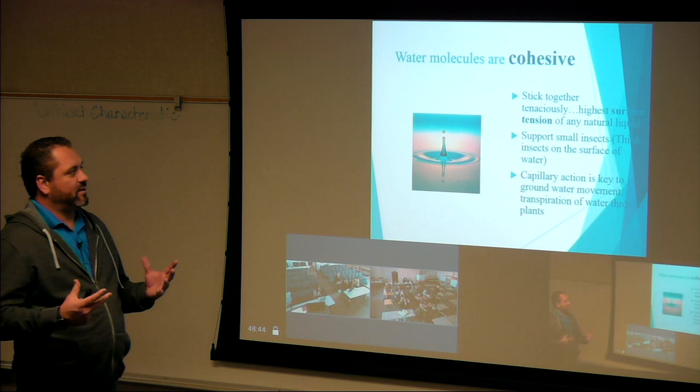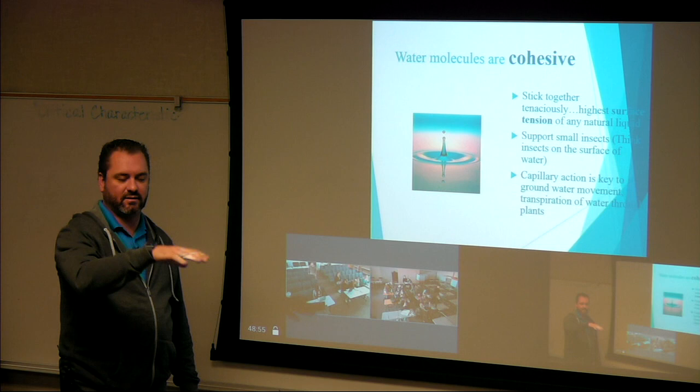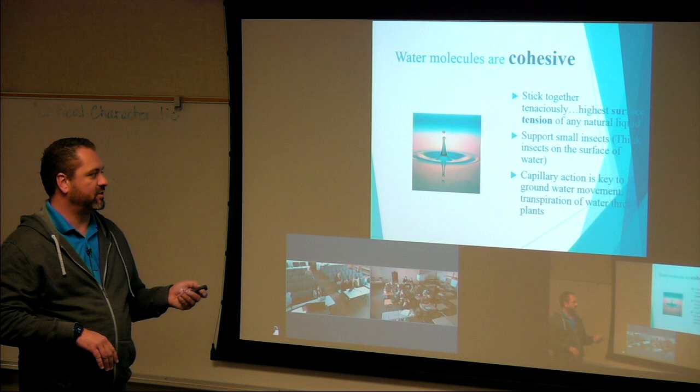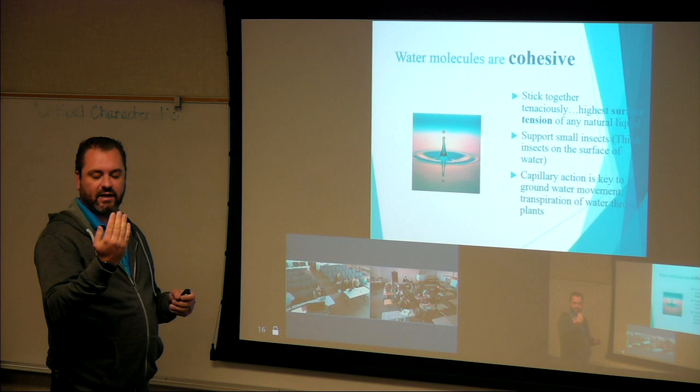High surface tension of any liquid. If you guys have ever gone fly fishing or gone to the lake and seen a pristine lake and then seen a fly or an insect land on the lake, you're like, why does it not sink? That's the bug using the surface tension of the water to actually stay up. Capillary action is the key to groundwater movement, transpiration of water through plants. So water can also move up. If you were to start watering a plant underneath it, the capillary fringe would actually cause the water to move up just a tiny bit.